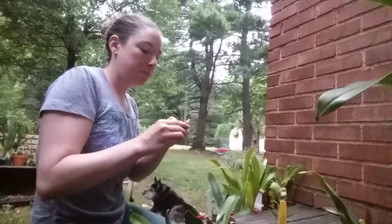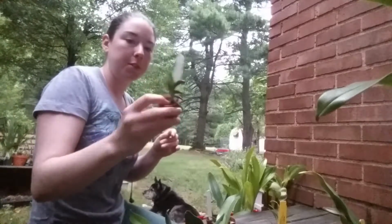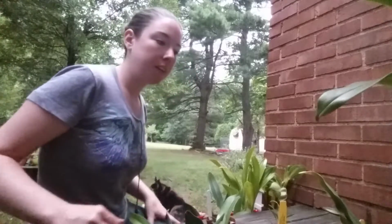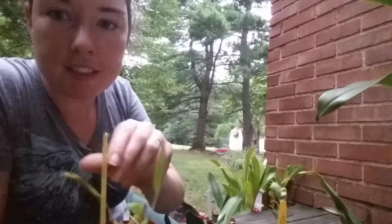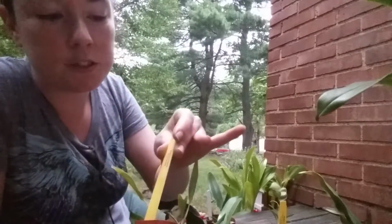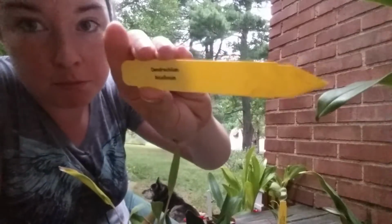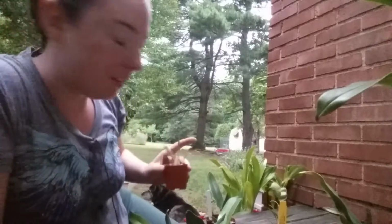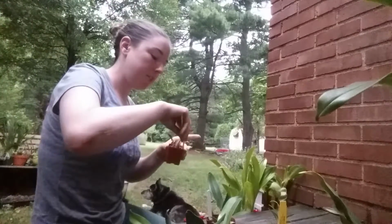And this was part of, he just had plugs of it, so we just put it in this little pot with some bark. So it dries out super quick. And then this is a little division of his, I say Dendrochilum, it's Dendrochilum, but I think it's funner to say it the other way. And I love these little guys. They're the, like, little spindly orchids. Very, very cute.